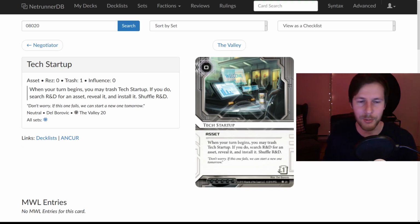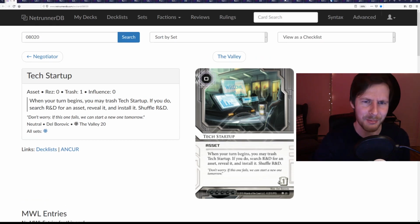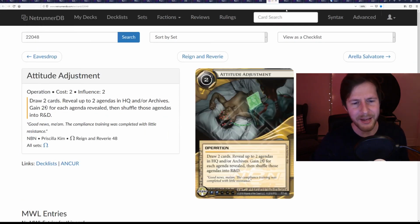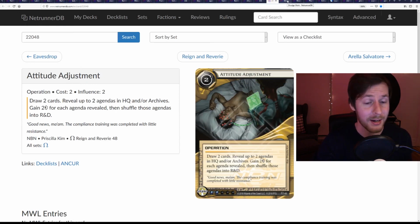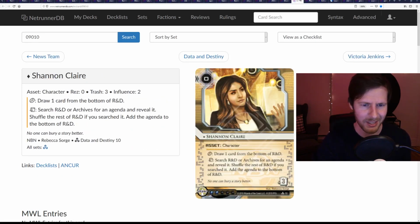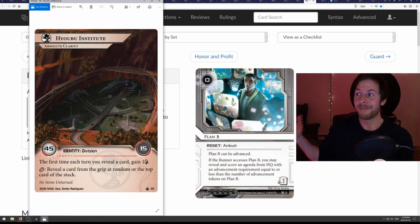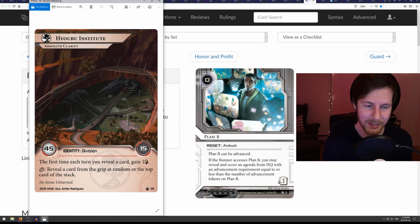Maybe all these things together with your celebrity gift can build a pretty reasonable ability deck that fires a fair bit. It's also worth pointing out that just about all the cards that hide agendas reveal them. Like Attitude Adjustment, Drudge Work, Shannon Claire. Oh, Plan B also works. Those are all pretty fun and they have the word reveal on them. So if you're running big agendas in a Glacier deck, maybe that helps you out.